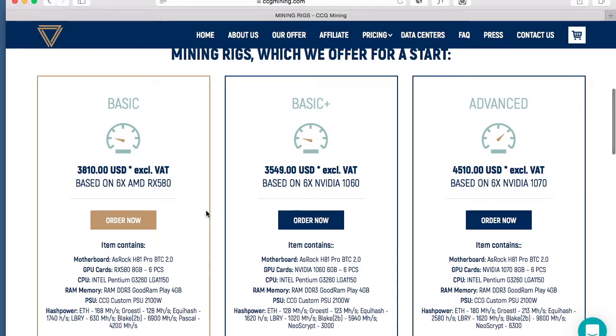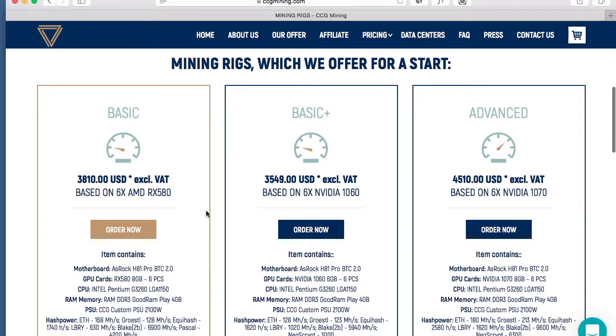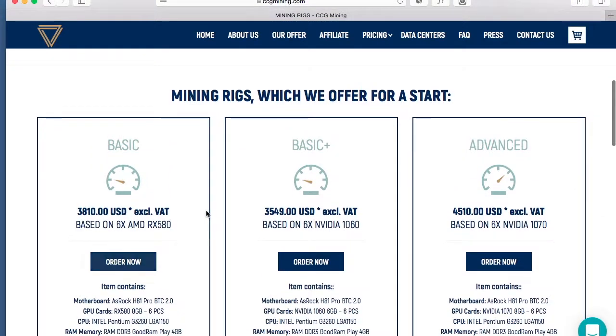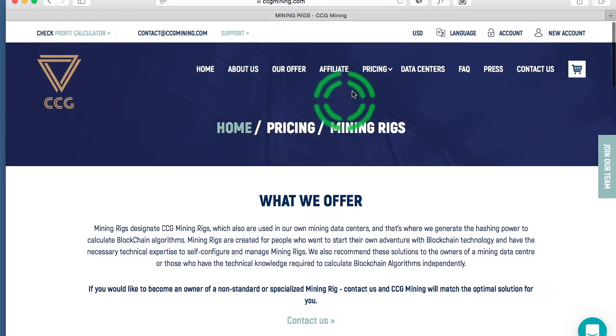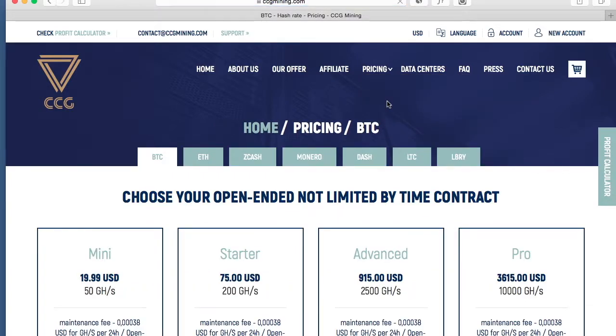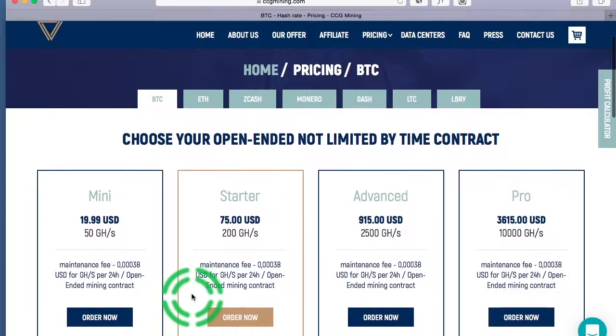So in a sense, you're still basically cloud mining, but what I would be more interested in, rather than sinking the money into equipment, is just buying the hash power. If anything goes wrong with the mining equipment, that's one thing. But if you're purchasing a certain amount of hash power, they're going to have to replace that equipment and still provide you with that hash power. So I think that's a safer choice.